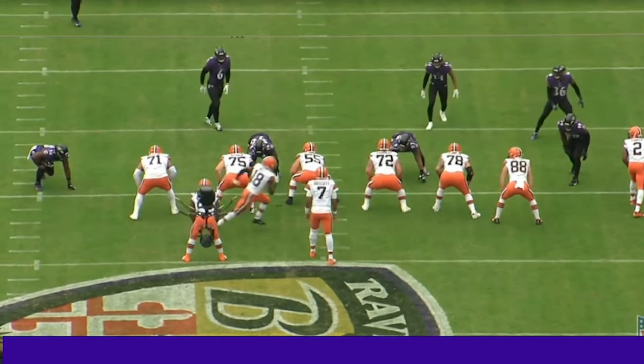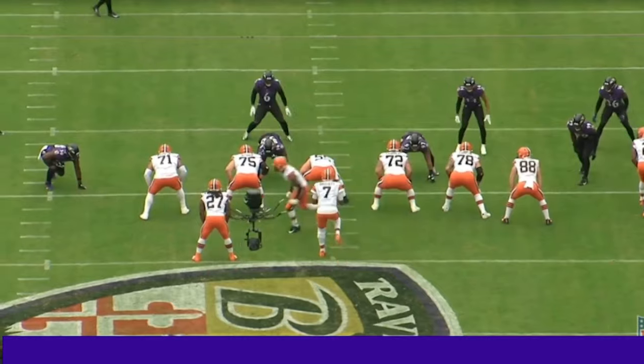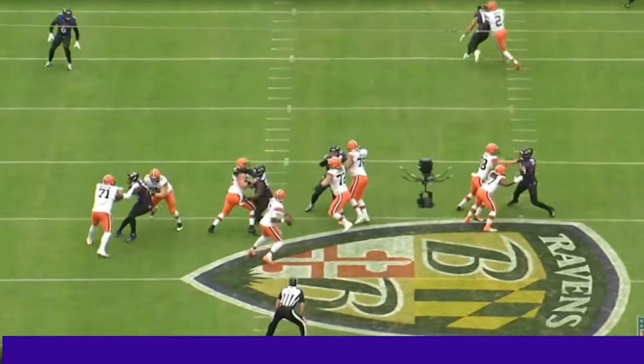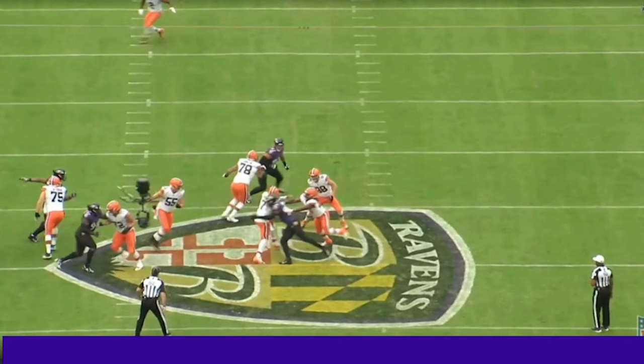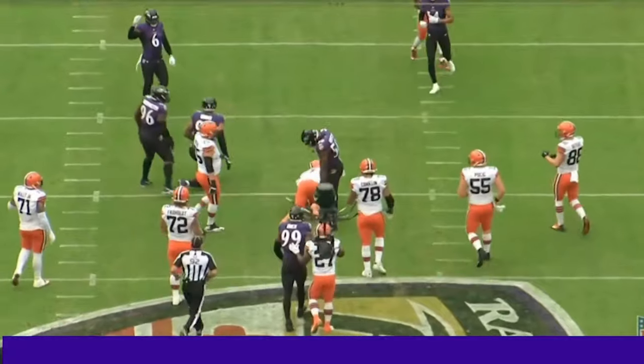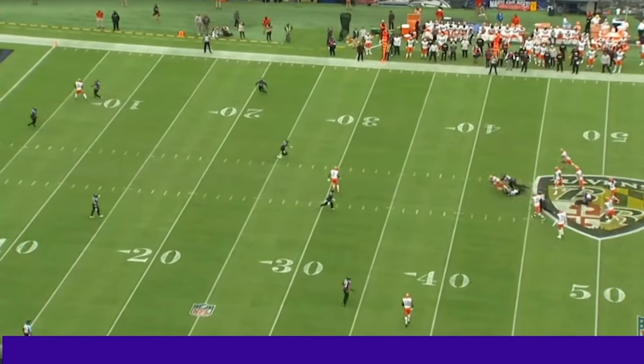Against, I think that's Willis for the Browns. And he's really just trying to set the edge because of his rollout, but he just kind of sticks with it. And look, there could have been a sack right there, but somebody missed. I don't know who that is, though. Oh yeah, we know who it is. Next play.